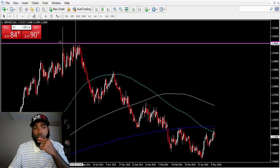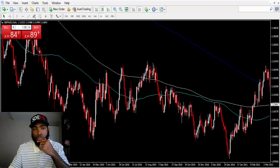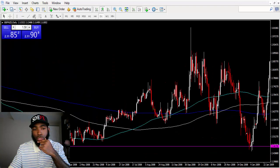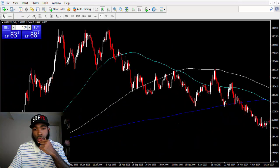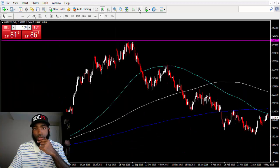So if you notice, I put my resistance line here. Now let's look left and let's see how well respected this resistance area is. Let's look left real quick. All right, going back, we're now at 2009. You notice that the market had used it as support, used it as resistance, used it as support. It got trapped up in this area back in 2008. 2005. So you basically catch what I'm saying. It's a very strong area.